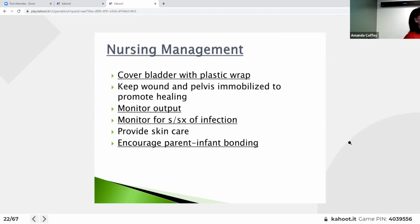So what does output tell us? Before or after a procedure, what is it going to tell us? Right, if they have a good flow, they didn't close up the ureter completely, right? Because think about how teeny tiny a baby's system is going to be, okay? So interventions, we're going to provide skincare. We're going to promote healthy habits for mom with changing diapers, promote skin integrity.